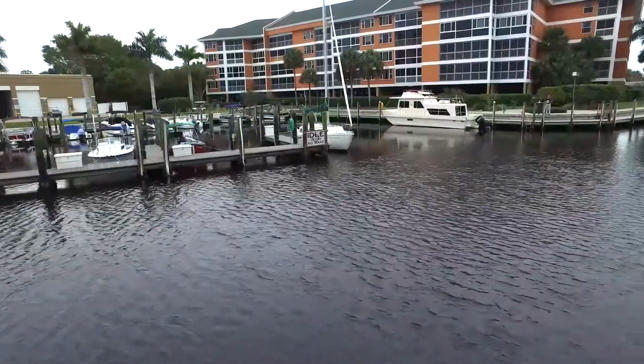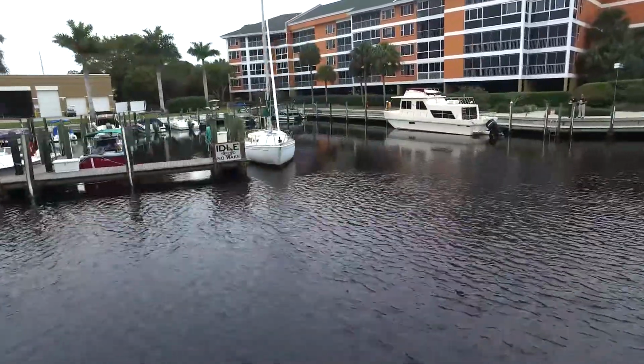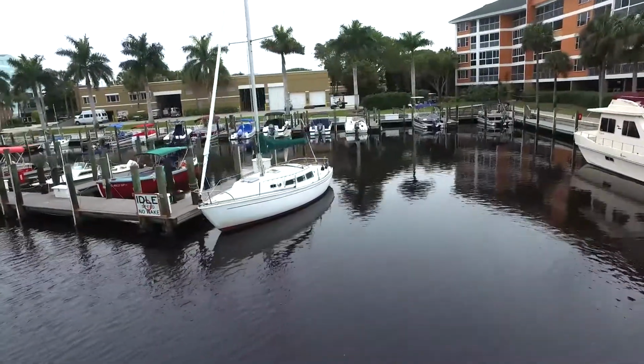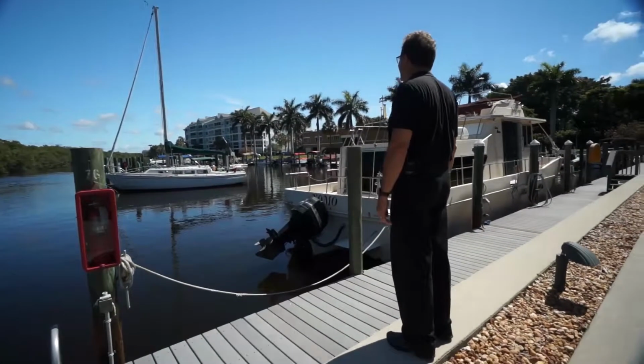And then here at the north end of this little walkway, you can see the boats in the marina. See Ed Thompson's beautiful sailboat over here? Gives you a great perspective on it from right here.